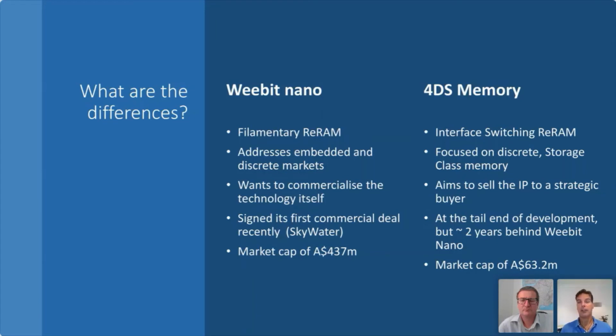Weebit wants to commercialize the technology itself, and they've signed a deal, their first deal with Skywater recently. 40S Memory aims to sell the technology once it's developed to the point where it's ready to be sold, and we think that will be late 2022. So they're about 2 years behind Weebit Nano when it comes to that, but they're not looking to commercialize it themselves. They'll try to sell to a strategic partner.